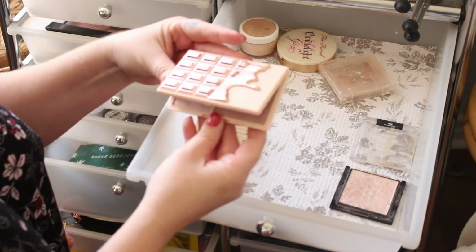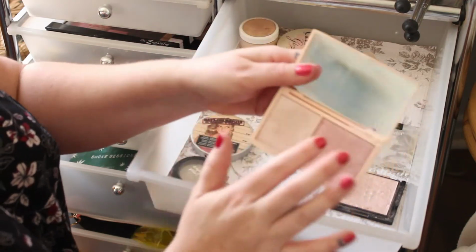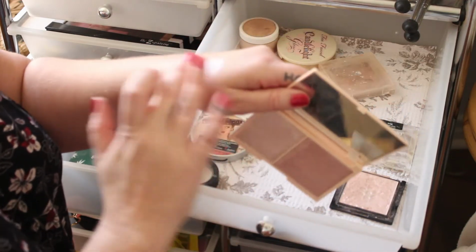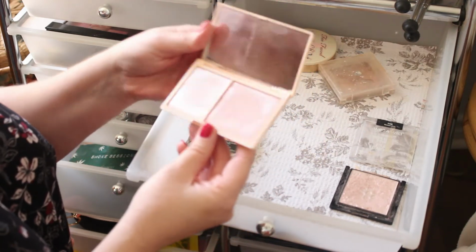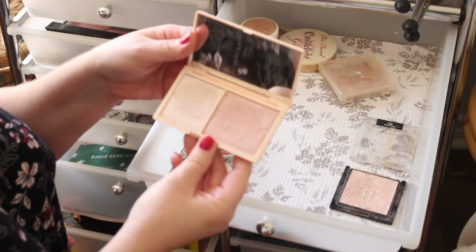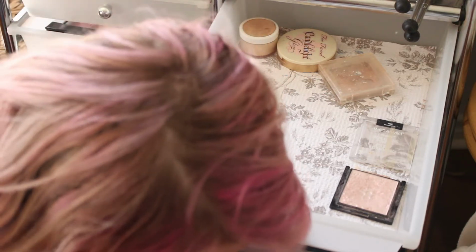This is a Revolution. It's very chalky. I think I'm gonna get rid of that. I might just pass that on to somebody who might enjoy it and not just get rid of it because it's not super old. So this will go in the maybe or donate pile.